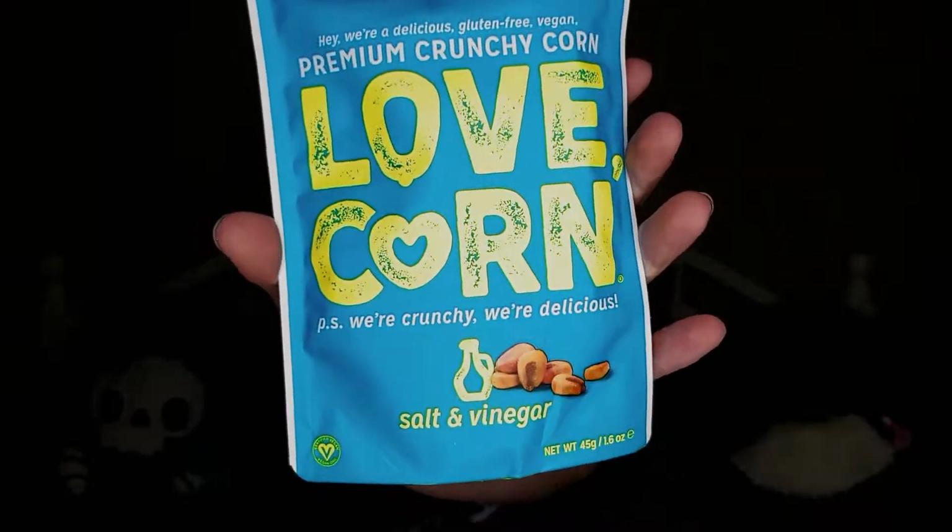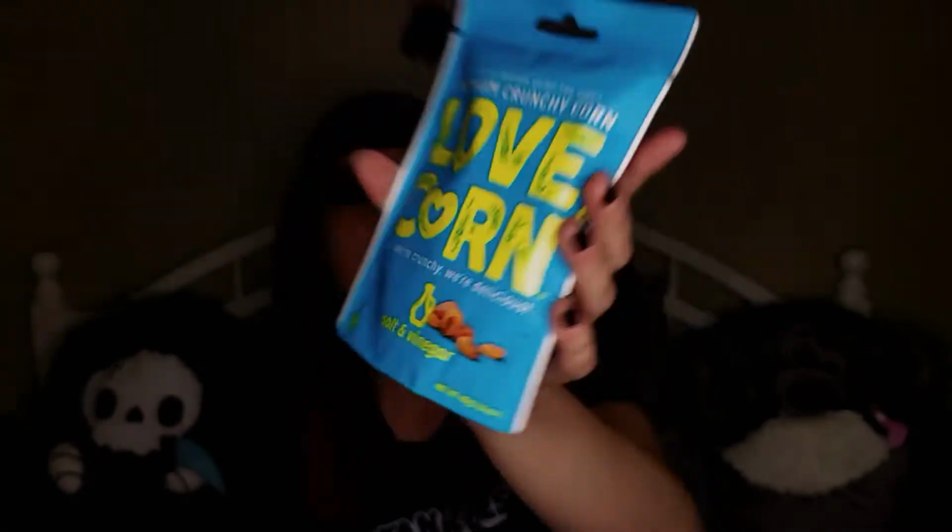We have Love Corn Salt and Vinegar. I think we had a different flavor of this at one point, and it's actually really good. So I'm probably gonna snack on this later. Then we have our bookmarks.